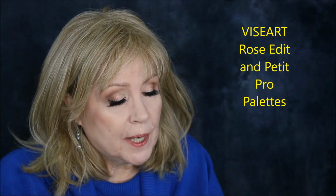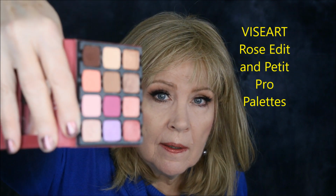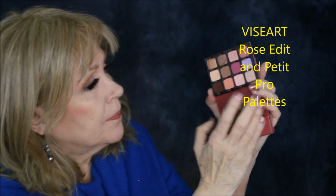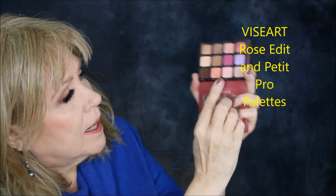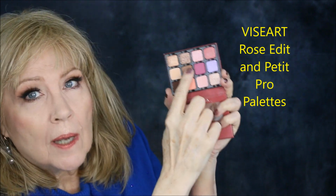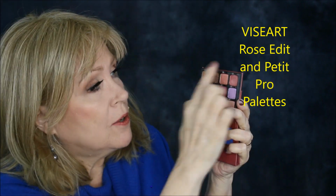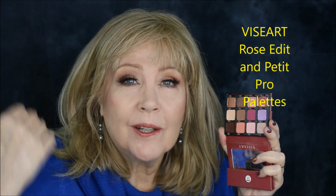So I did get the smaller ones though, and I love them. The Rose Edit palette, this has smaller pans. It's got 12 pans, but you've got your basics in here. You've got a light color, you've got a medium color for your transition, and you've got your dark shade for your corners, and then you have a bunch of different colors for adding a little pop of color here or there, or changing the mood.